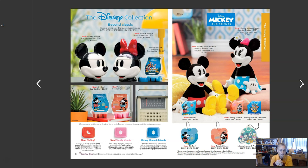Minnie and Mickey have their own warmers again. They also have brand new scents. One is called Oh Boy! And the other is Totally Minnie. So those are the new fragrances for Mickey and Minnie.